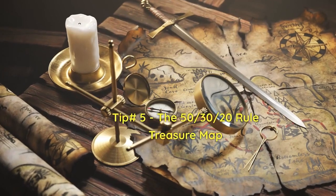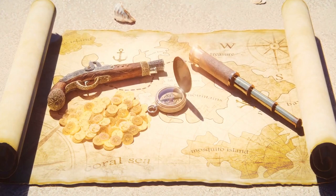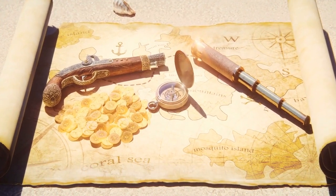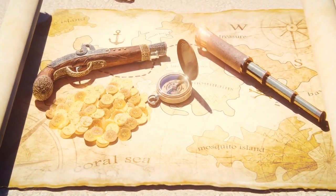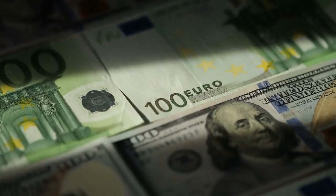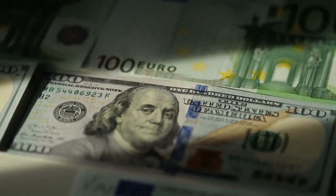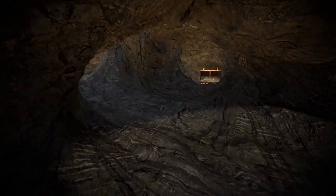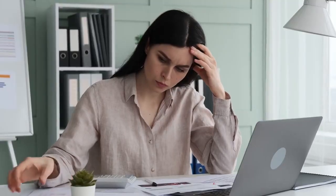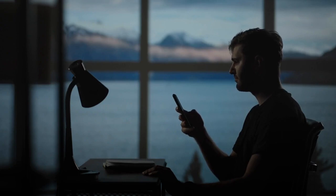Tip number 5, the 50/30/20 rule treasure map. Ahoy, mateys. We've got a treasure map called the 50/30/20 rule. It's like a treasure chest for your income. Allocate 50% to necessities, 30% to wants and desires, and 20% to savings and debt repayment. So, if you earn $4,000 per month, you'd allocate $2,000 to necessities, $1,200 to wants, and $800 to savings and debt repayment.